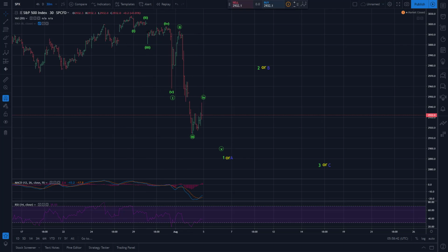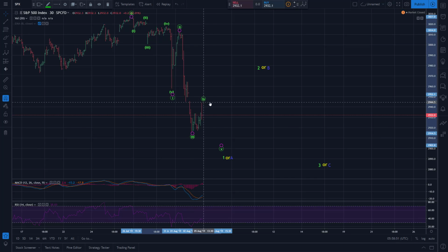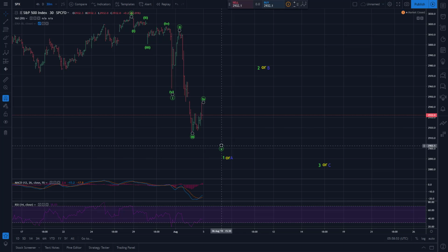That definitely adds some credibility that this is in fact some sort of impulse sequence overall to the downside. Looks like a nice ABC up so far for wave 4. And then that would suggest at least one more leg down in this wave 5 to complete either a larger 1 or A down. And then we'd be looking for that bounce up in 2 or B, and then another leg down in 3 or C.